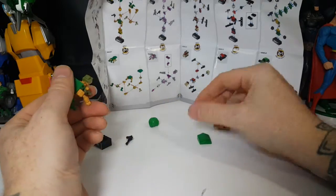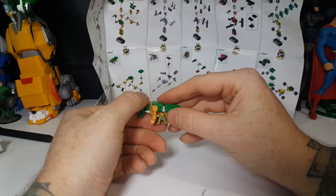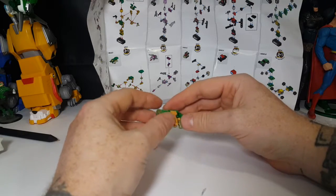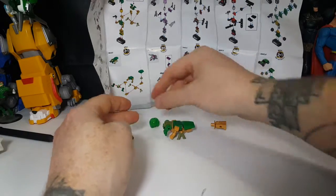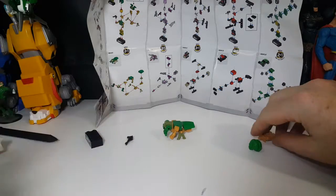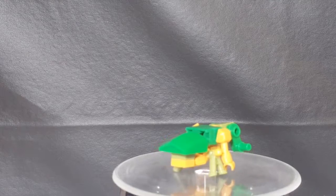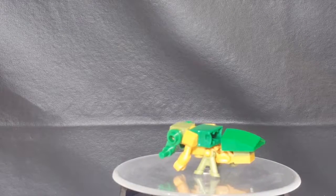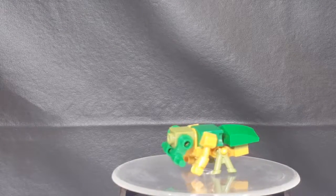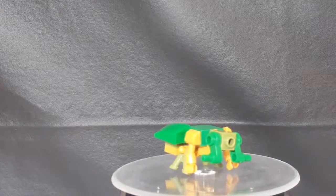What beast is this thing supposed to be, or supposed to have? Doesn't really look like any beast I know of, except maybe a bug. And of course you've got the leg, and yeah, we got it right. That's how it's supposed to look, guys. I think it's supposed to look like a bug. But I don't know. I kind of like the scorpion look better. They really could have made him look like a scorpion.